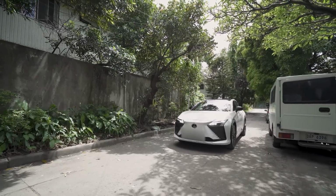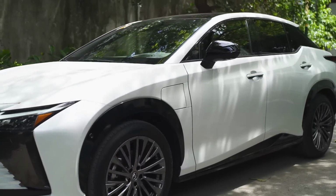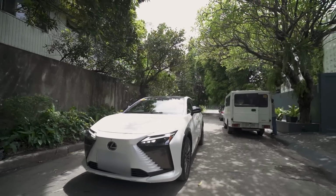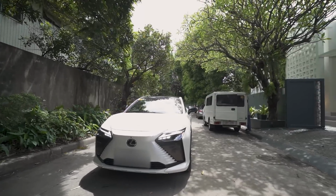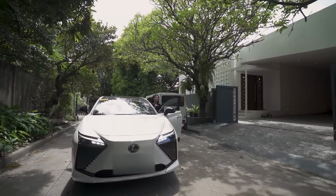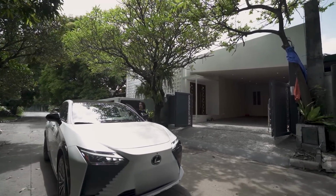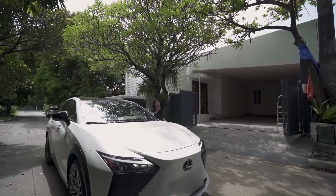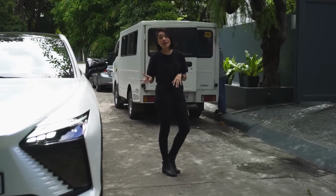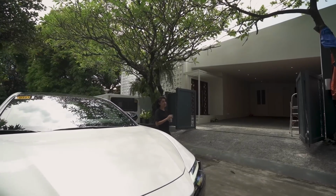We have a brand new house and lot for sale here in Merville, Parañaque. And oh my goodness, I can't wait to show you guys around. It has this very tropical, modern vibe that's perfect for the Philippines. You have 6 bedrooms, a 4-vehicle carport, and a swimming pool out in the back, which, that swimming pool, man, beautiful. You have to see it.